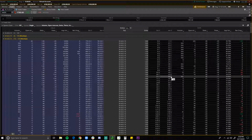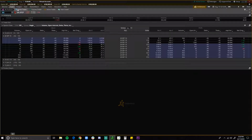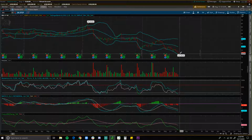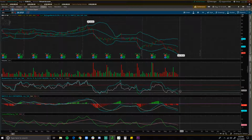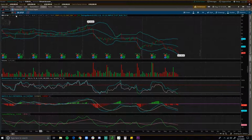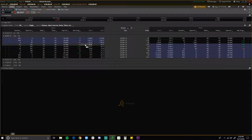For this case, I'm looking at Big Lots. As of Friday, it was in a downtrend, but I assume, with technical indicators and my fundamental analysis, it's going to pop up. We also have an earnings call coming up. So instead of buying 100 shares at 20.37, I would simply look at the calls and the puts.